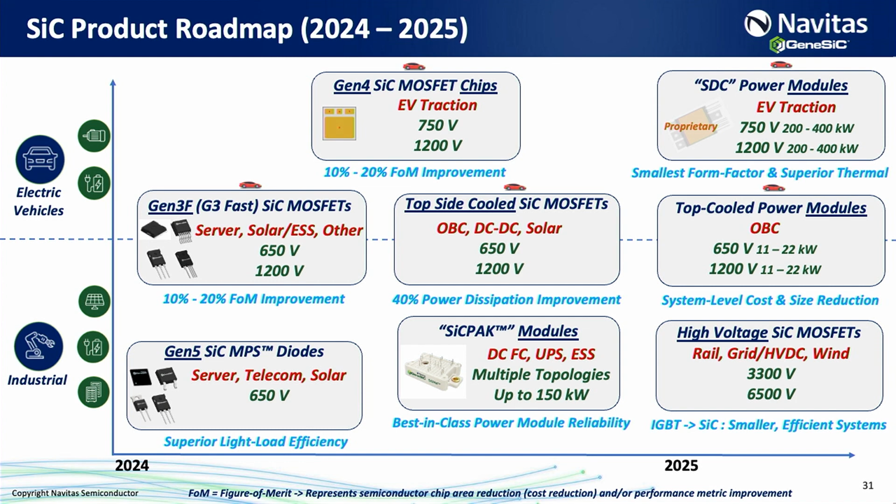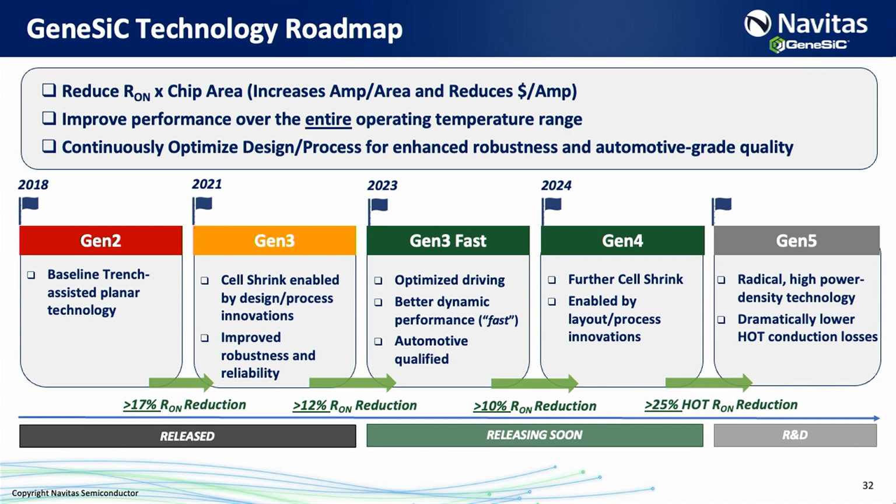Later on in 2025, we plan to unveil and release our proprietary SDC power modules. This is specifically targeted for EV traction applications. Top cool power modules will follow for OBC applications. And finally, last but not the least, we plan to also release ultra-high voltage silicon carbide MOSFET modules at 3.3 and 6.5 kV voltage ratings. Here is how we expect our technology roadmap to evolve.